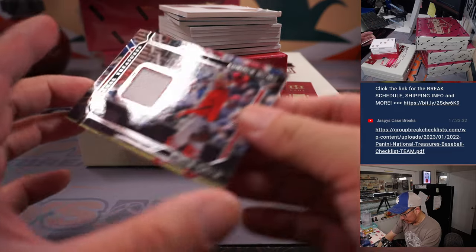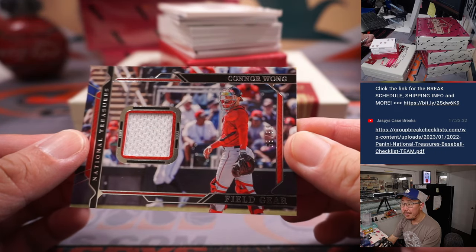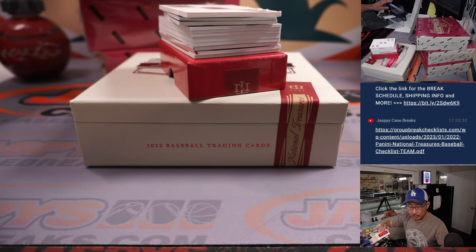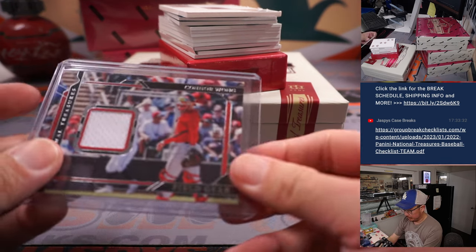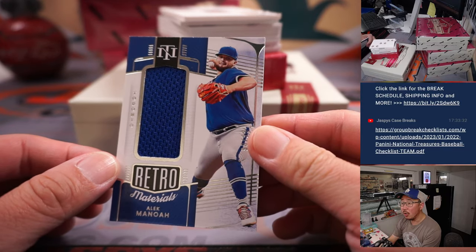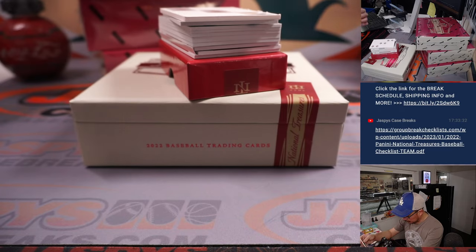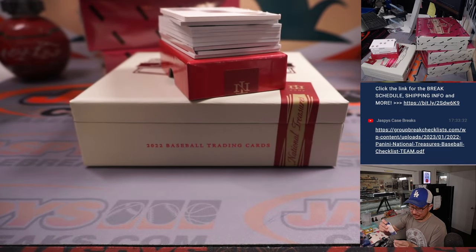All right, good luck. We're gonna start off with Connor Wong, field gear. That is 59 out of 99. Ed P with Boston. And we've got retro materials, Alec Manoa. It's 98 out of 99, Toronto 8.